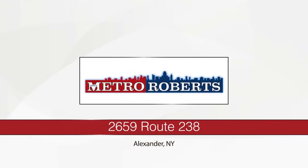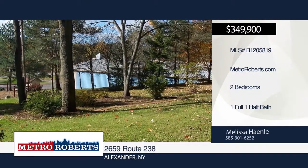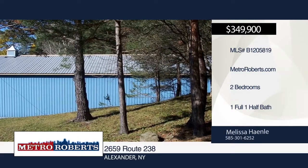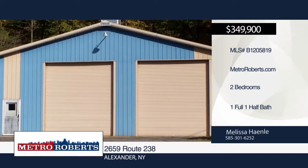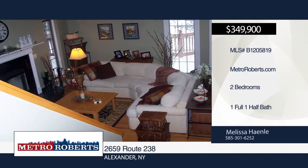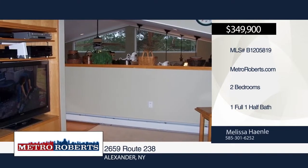This beautiful country property is situated on 5.9 acres in Alexander. The home features 3 floors of finished living space, which boasts an open concept kitchen, living and dining room with oak hardwood floors, and cathedral ceilings and a master bedroom ensuite with a walk-in closet. Other features include a cooling system with heat pump, home audio system, central vacuum, and heated 1-car garage.